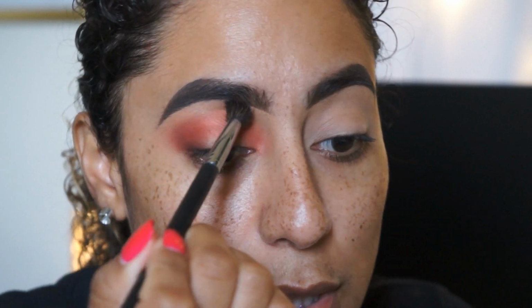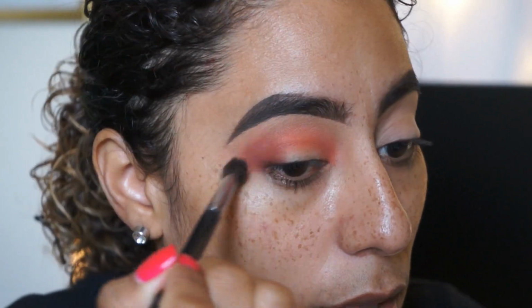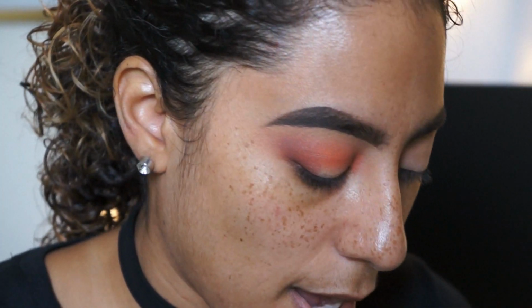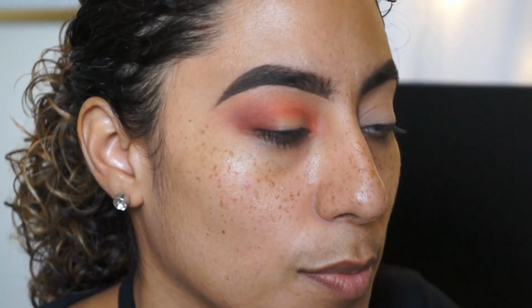I'm just going to be taking my Morphe 505 brush just to blend everything together so it does look a little bit more seamless. And there is absolutely nothing on my brush right now. It's clean. And I'm going to be using this color right here, Catch Me, and my Morphe 508 to highlight my brow bone. Didn't do too much there, but at least it did a little something.